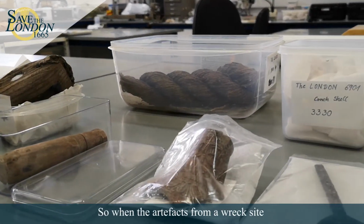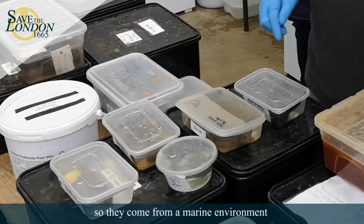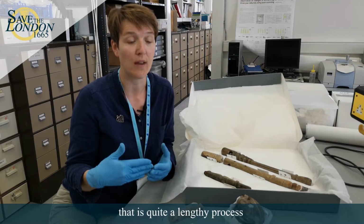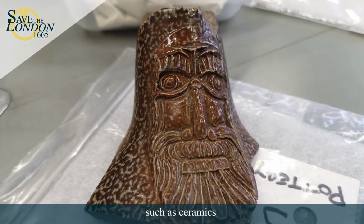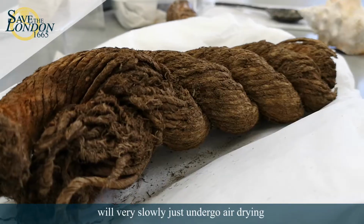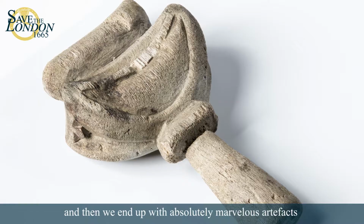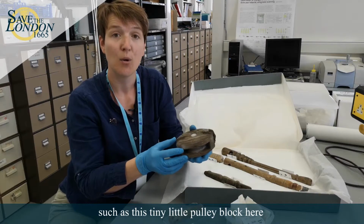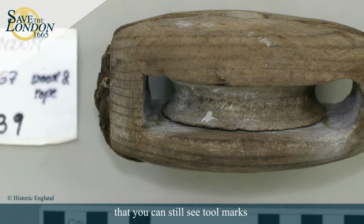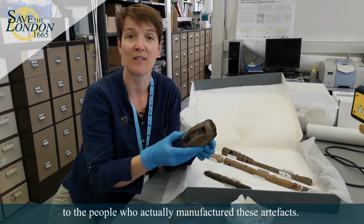When the artefacts from a wreck site first arrive with us here at Historic England in the Conservation Lab, they have to go through a process of desalination. They come from a marine environment, they have salts and chlorides in them, and we need to wash those out. That is quite a lengthy process. Once that is done, some artefacts such as ceramics or inorganic artefacts such as this pewter spoon will very slowly undergo air drying. Other artefacts such as rope or wood have to go through further conservation steps, and then we end up with absolutely marvelous artefacts such as this tiny little pulley block here, again with some rope preserved on it. And the preservation on this site is so fantastic that you can still see tool marks on these artefacts, which really allows you to get very close to the people that actually manufactured them.